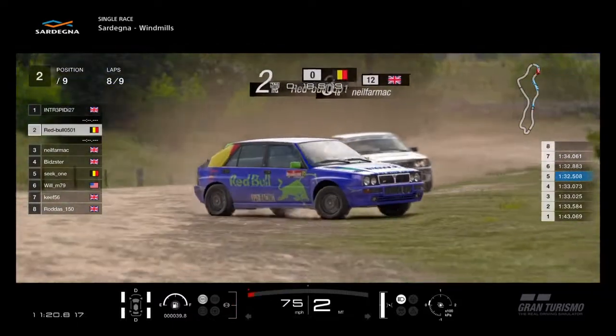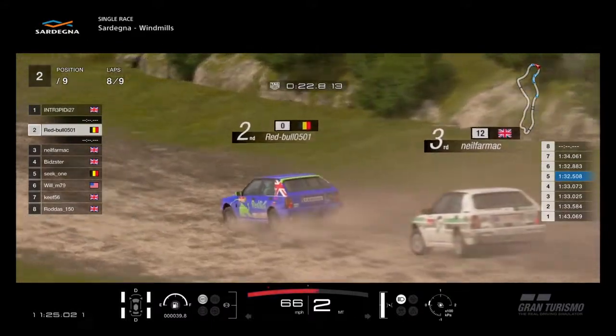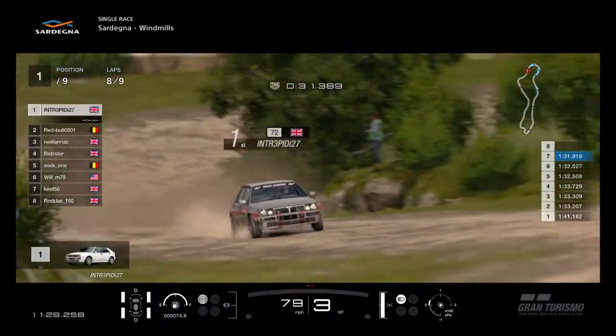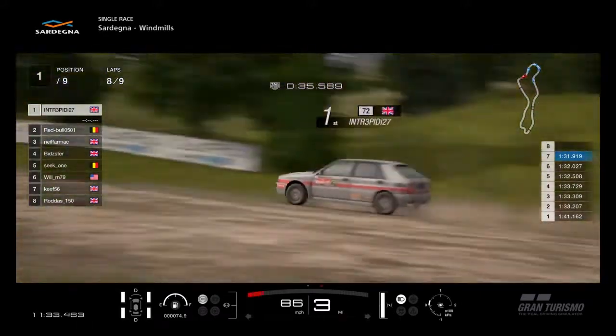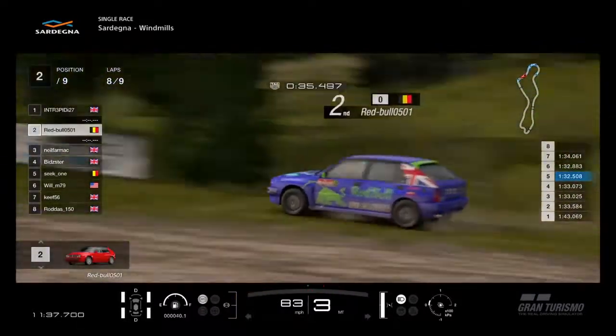Here they come into the same corner, and Red Bull sliding his way through. Absolutely masterful driving here by Red Bull to keep Neil Farmack behind, and also masterful from Intrepid for leading the race. 1:31.9, his fastest lap. He's getting faster. Consistency's good as well. 32.0, 31.9, very close lap times there.